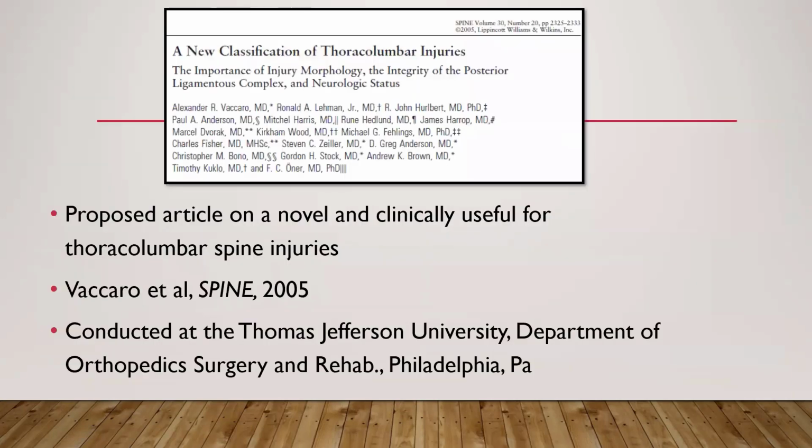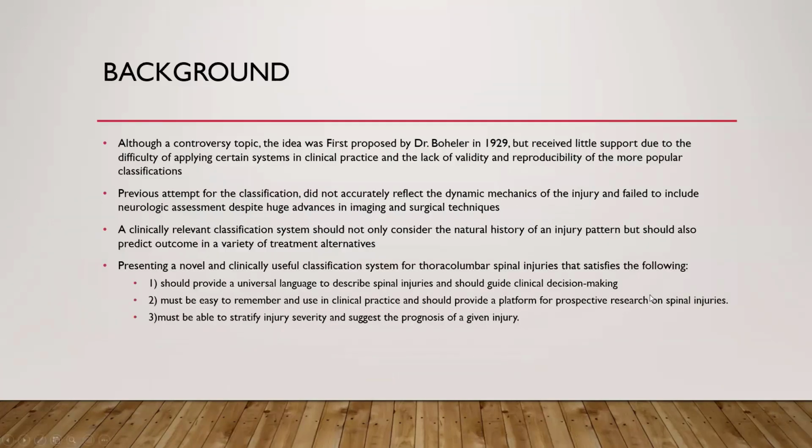All right, so we'll move it along, keeping it on the same theme. This is a paper published in Spine in 2005 out of Rothman Institute by Dr. Vaccaro. At the time it was titled A New Classification of Thoracolumbar Injuries, with the importance of injury morphology, integrity of the posterior ligamentous complex, and neurologic status. So we'll go ahead and dive into it.